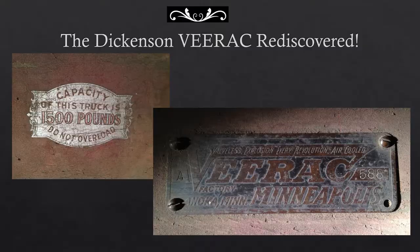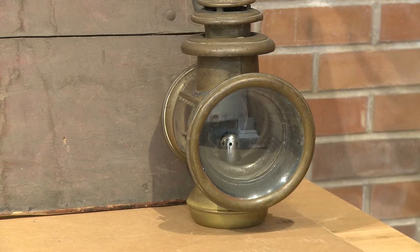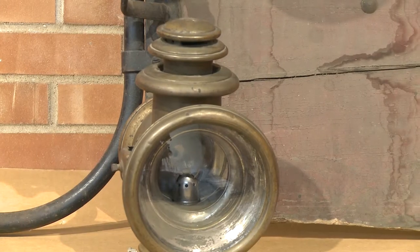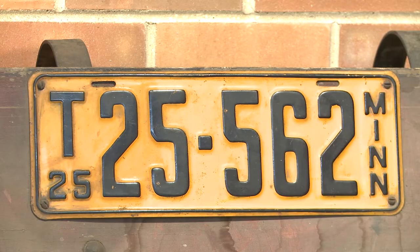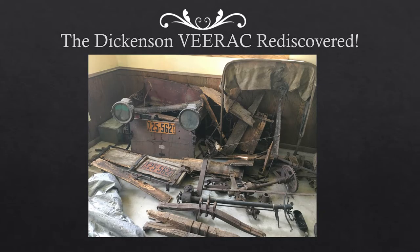We took all the things out of there, and we took pictures of the thing. Here you can see where the plate says serial number 588. And this, by the way, we have pieces of this VEERAC sitting back there in our little pop-up display. So you can go look at these things later. But we kind of stored the pieces until we could figure out what we might do with them.